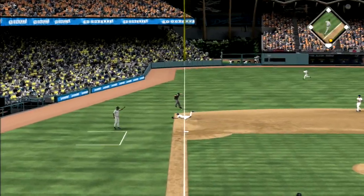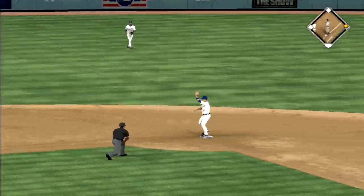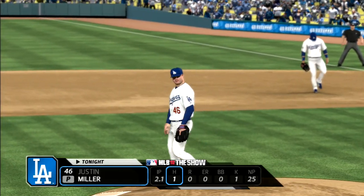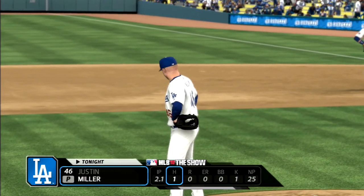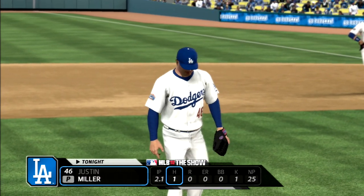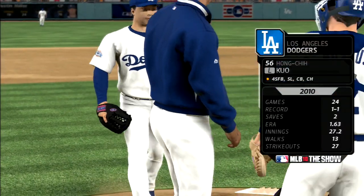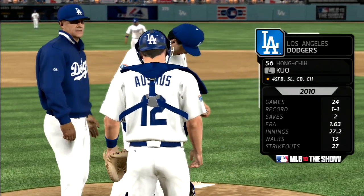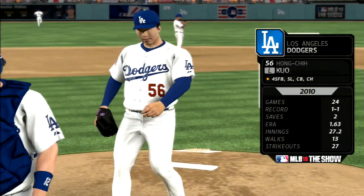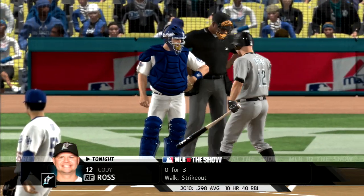And now this is swung on and pulled down the third base line. Dive, but it's just past his outstretched glove for a base hit. And that right there is just the first hit he's allowed in 2 1/3 innings out of the pen. He's been very sharp till just then. Hung-Chi Kuo will come on in relief here and appear in game number 25 on the year so far. Cody Ross will try again, 0 for 3 thus far.